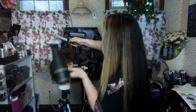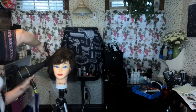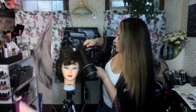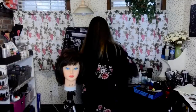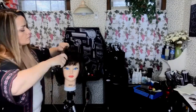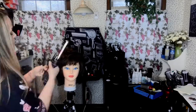Onto the round brush. We're also using this for volume and smoothness. This is also for your more curly haired clients. Okay, so right now I'm just showing you guys what it looks like. She could be totally done with her do right then and there, but we're going to add a little bit more. She wants to know how to use a curling iron, so that's what we're doing.